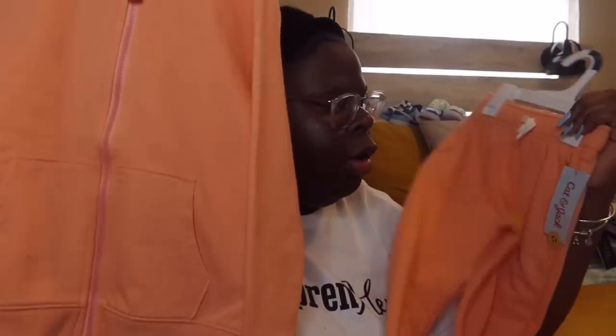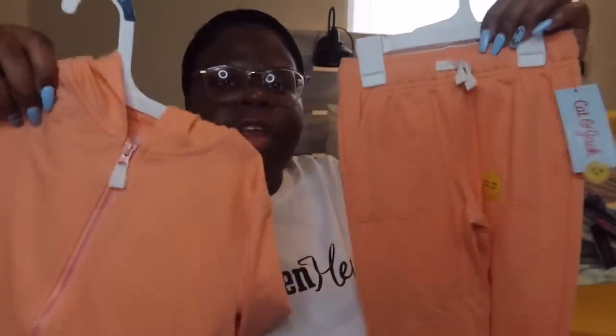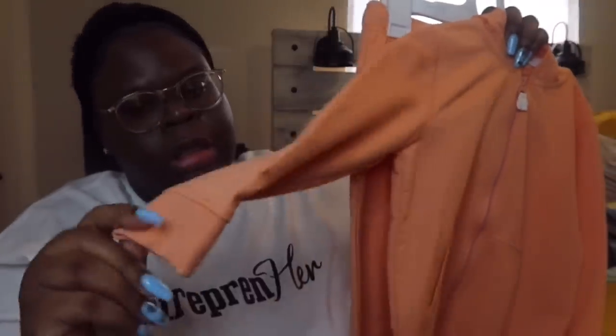Okay, so moving on, we're gonna go with Target. At Target, I found him this coral color little sweatsuit. This sweatsuit is really light, so this will definitely be for one of those more springy days, like in the 60s, 65 degree weather. It's real thin, but I freaking love this.